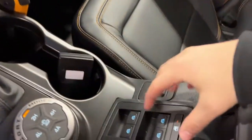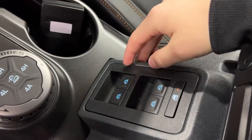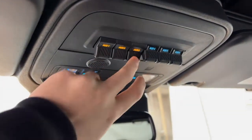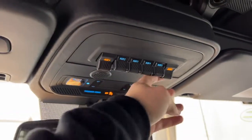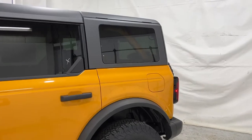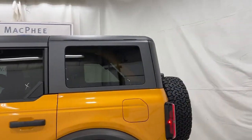You've also got your window controls in here, mirror controls, because when you do take the doors off, you don't want those buttons going missing. And then lastly up top, you do get 6 auxiliary outputs, so you can put light bars, you can put accessories up here, as well as a universal garage door opener. But let's jump back outside the Bronco.